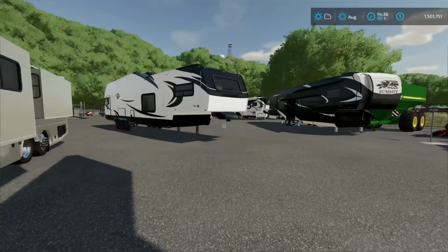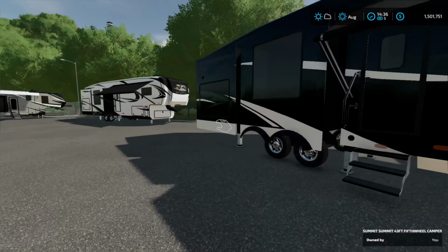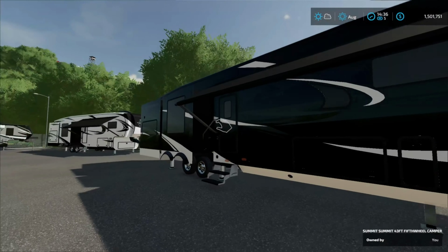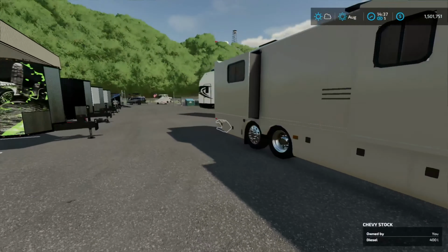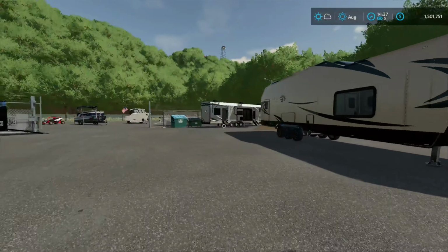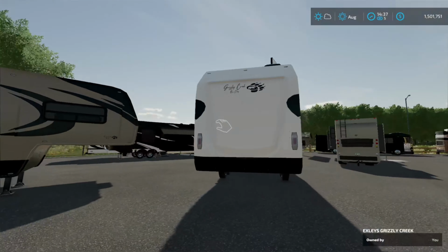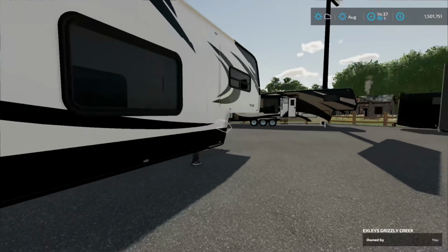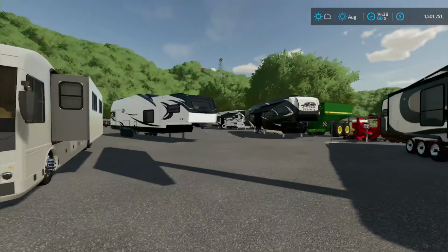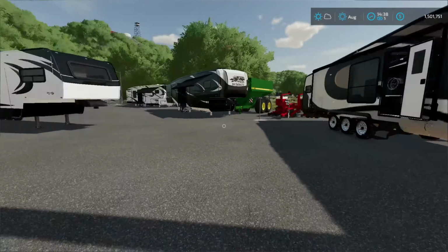I believe this one has a hitch on the back, does it? Yes, it does, so that would be very useful. But decisions. I have no clue what to get. I don't think I'm going to get any of the Grizzly Creek toy haulers today, at least. But definitely going to get some sort of camper and RV, hopefully.